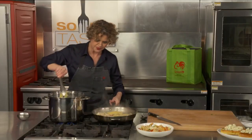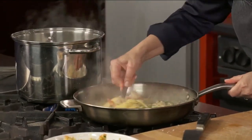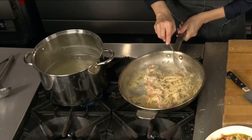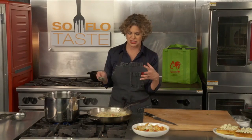And last one. Beautiful. Let's use the spoon to coat the shrimp, to coat the pasta in this gorgeous sauce. It's beautifully saucy, but it's emulsified and come together. Come right back so we can plate this gorgeous bowl of deliciousness and taste it all together. I'll see you in a minute.